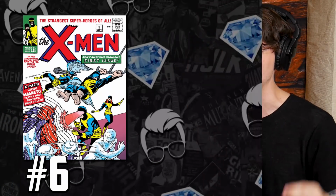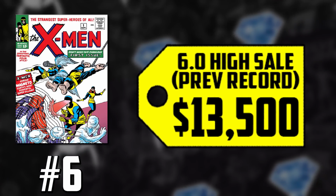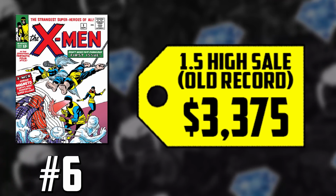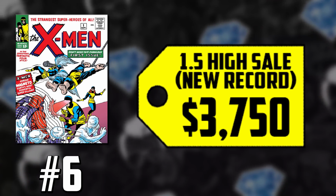Let's take a look at this major Silver Age book. We're looking at a 6.0 CGC graded copy that came to the market courtesy of Heritage Auctions this week. And I'll remind the community that a 6.0 copy's record was $13,500, and that was shattered this week with a new record at $15,600. And that's not all, because we have a 1.5 graded copy, low grade, but up from numbers that were once $3,375, now selling for $3,750.